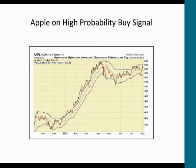We have the upper Keltner channel here. Then we have the daily price action of Apple stock. And then we have the middle channel, which is this dotted line, and then the lower channel. I just wanted to point out with this chart that we're on what I call a high probability buy signal for Apple right now, because the price of Apple stock actually closed below this lower Keltner channel.